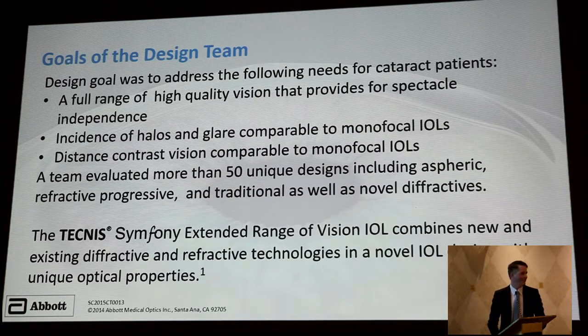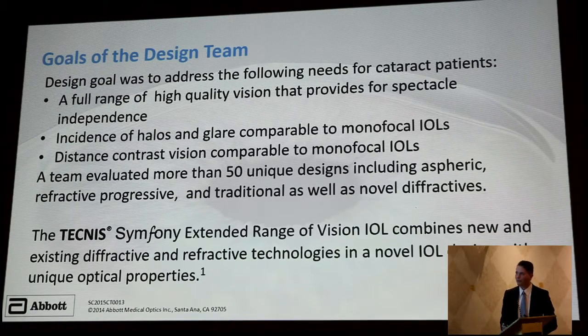So the Symphony team at AMO worked hard. They looked at all of the problems and tried to address them with the surgeons. And it's interesting what they came up with and how they were able to adapt the multifocal lens to give us what we really wanted. So the key thing was to try to get your contrast comparable to a monofocal lens.